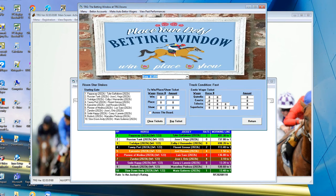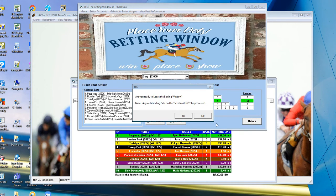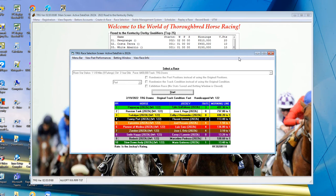We're going to go with an exacta this time of 5 and 7. And we're going to go all out with a $100 wager. And let's see if we find somebody in the show that might be interesting. Let's go with Tawny Port. Has an outside chance to win, but he has a very good chance of coming in third. So let's go with him for 50. And that'll be good for us. Okay, done with the betting window.